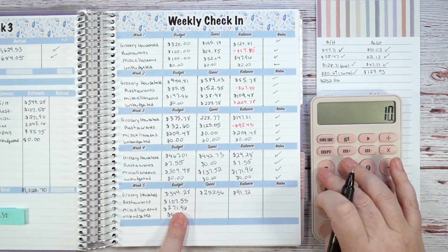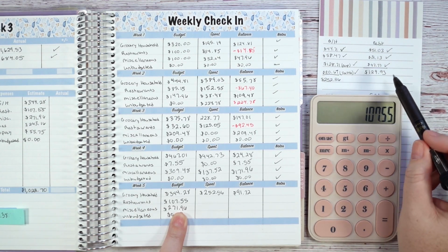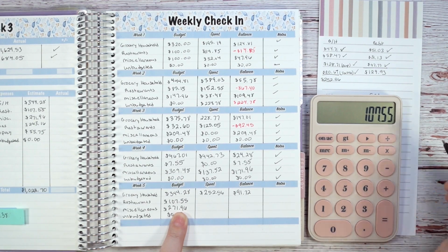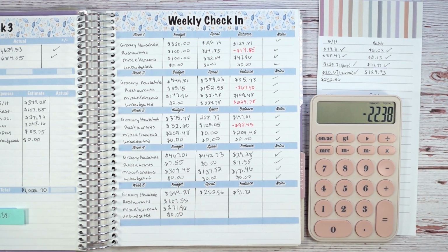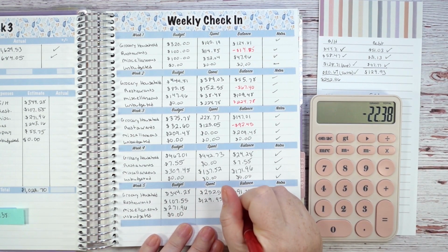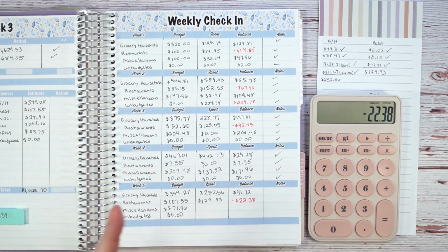I thought I had $107.55, but $47.77 was something from previous weeks that I forgot to include, so that wasn't a true number, but that's okay. I'm going to take this total, $129.93. I did catch it, so now I know I am over budget by $22. I forgot to write this down. Spent $129.93, and I was over budget by $22.38. Not too bad because I still had $90 left in grocery household. Obviously I wasn't going to go negative in my bank account because I still had money left over in that category at the end of the month.